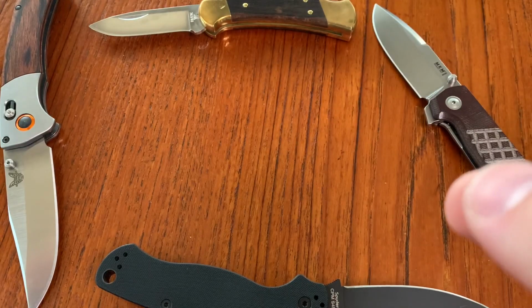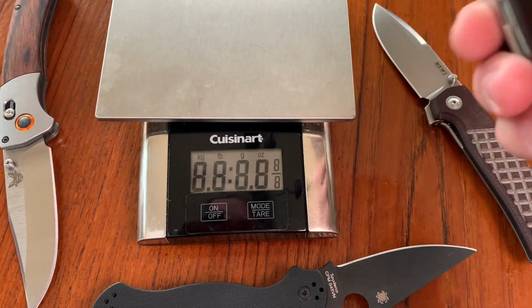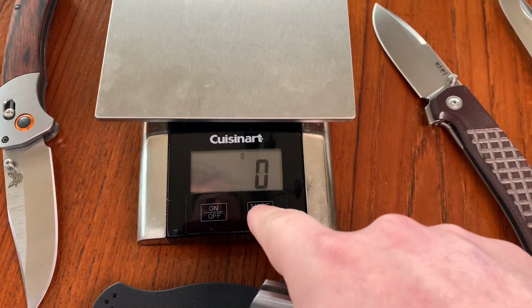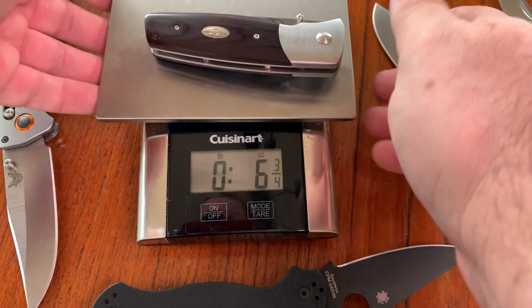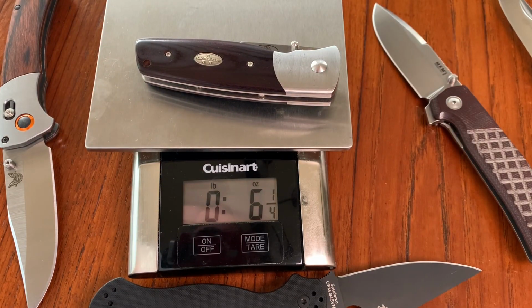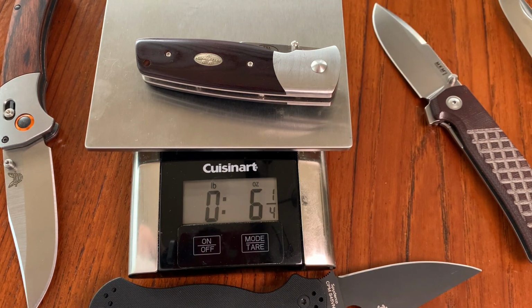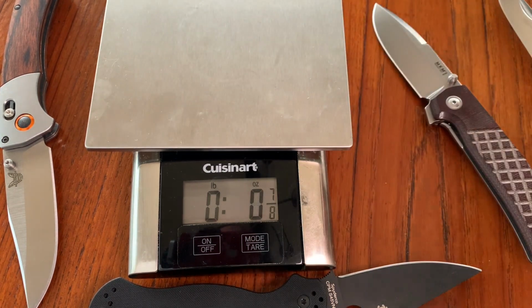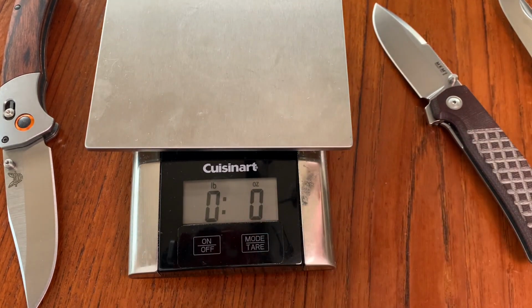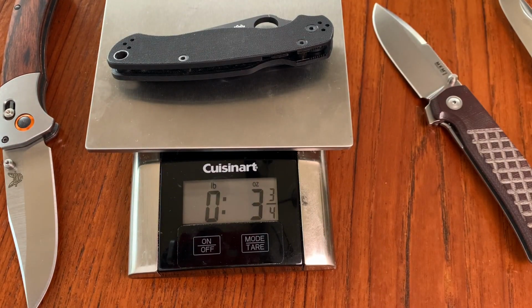That's another downside of this knife, is that it is a pocket anchor. Let's go ahead and weigh this thing. Okay, and I'm going to change this to ounces. 6 1/4 ounces for a blade that's less than 4 inches, significantly less than 4 inches. So that's heavy. For comparison, here's a Spyderco PM2, which is a full-sized knife that is not particularly lightweight, but that's 3 3/4 ounces, so G10 scales.